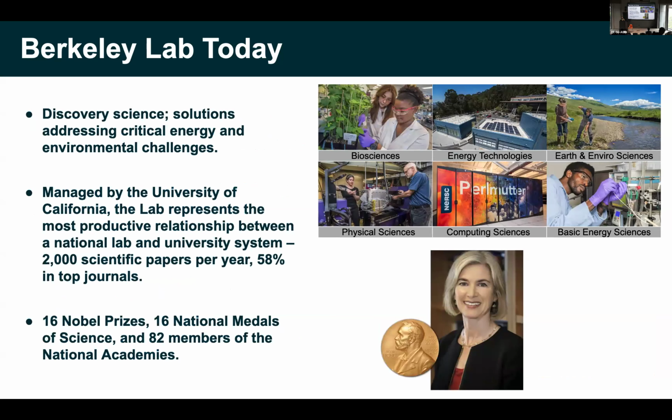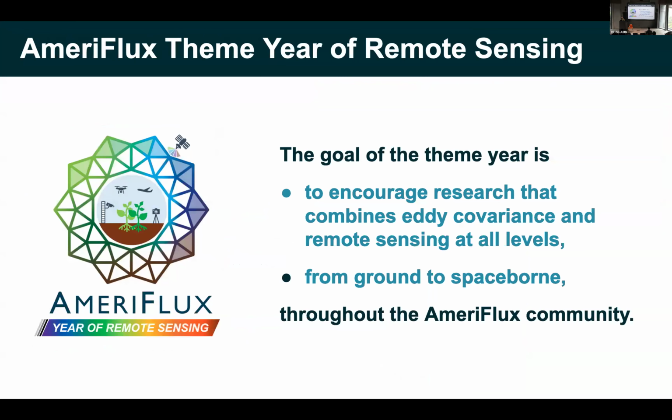And, you know, we want to brag a little bit. So we do have some credit, some little slice of credit in 16 Nobel Prizes, also National Medals of Science. And largely, we kind of are an all-round science lab. So we've got 6 big areas going from biosciences, energy technologies, earth and environmental sciences. That's where most of the Ameriflux team works. And then we've got physical sciences, computing. We've got a big supercomputing user facility, and also basic energy sciences. So I think that's it for me, and I'm going to hand it over to Kung.